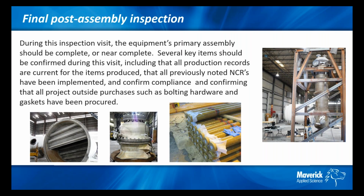Finally, confirm that all the project's outside purchases, such as the bolting hardware to be submitted with the equipment and gaskets or anything else, has been procured and is ready for shipment.